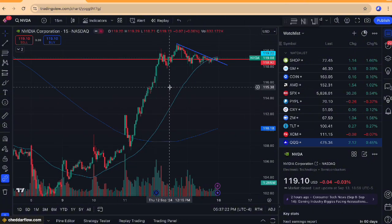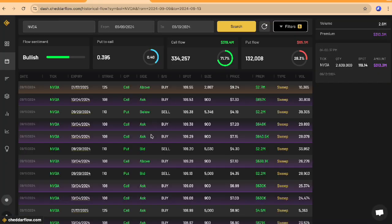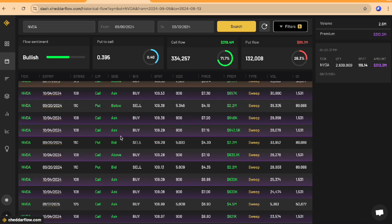So really like how this one panned out, not just from a technical perspective, like I said, but also from a flow complement perspective. It's beautiful when you can see setups that fit both the technical criteria as well as the flow criteria. And this one just worked very, very nicely. So whenever you see prints like this, just hitting one after the other, definitely something you at least want to follow up with. And it worked out very nicely.